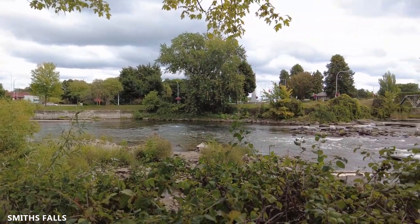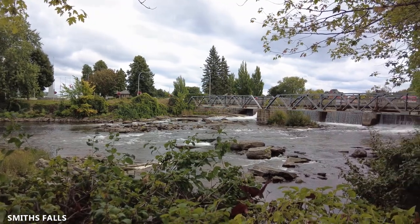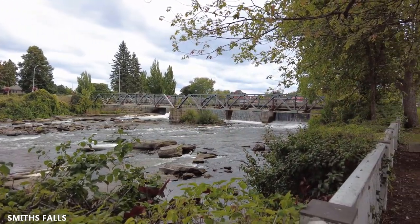The next waterfall was at Smith's Falls. It was a little anticlimactic, as it was simply water flowing off the dam.